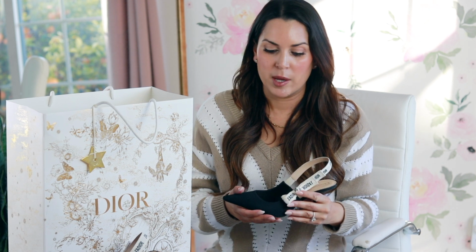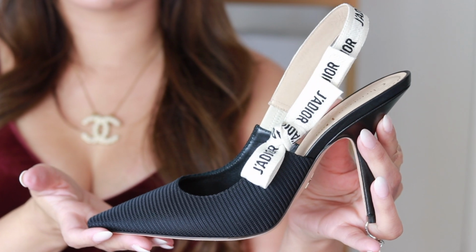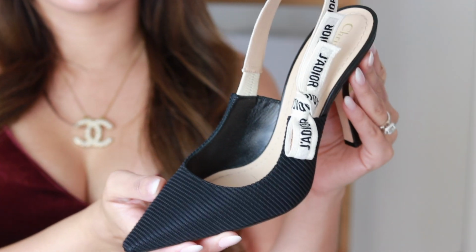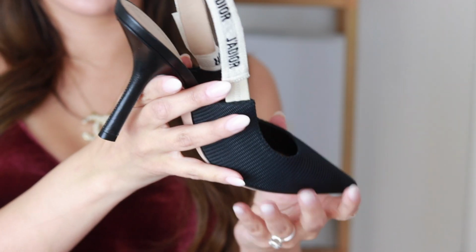I don't think you should have to go up a full size for them, but if you want a little bit more room in the toe box, definitely consider sizing up. They have a good heel height too. I don't think it's an unapproachable height, you know what I mean? It's not like a kitten heel, but it's not like a kill-me-now stiletto, I'm gonna fall down.